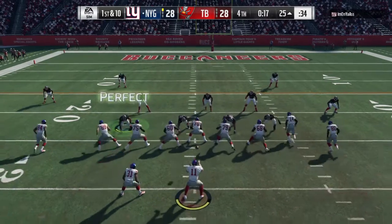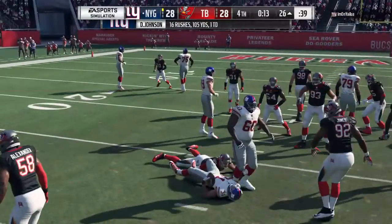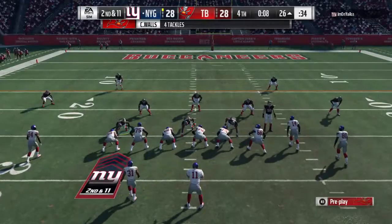Now let's go. They stay on the ground on first with Johnson. It's a loss of a yard there, and now second down. All right, my man, this is now where it's risk-reward.